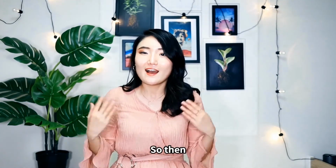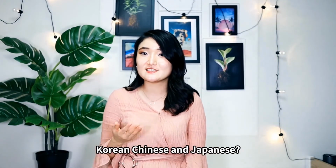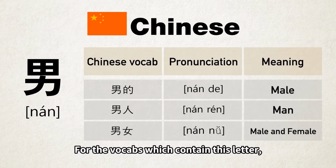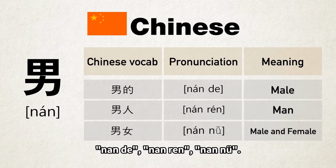So then, how is this letter pronounced and used in each Korean, Chinese, and Japanese? In Chinese, we read this letter nan. For the vocabs which contain this letter, there are 男的, 男人, 男女.